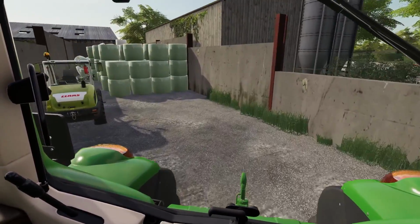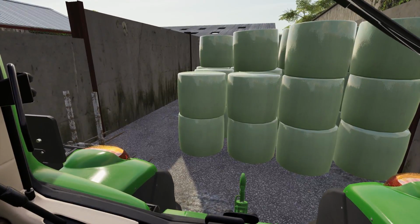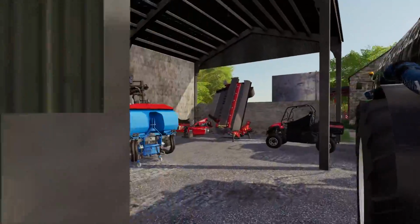Pull out of here because I need to be in that workshop. Okay. And then that John Deere 77 is in the wrong place, so we'll move that. And let's see what else we can get going with.